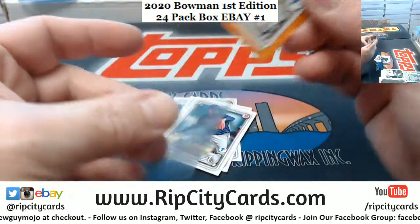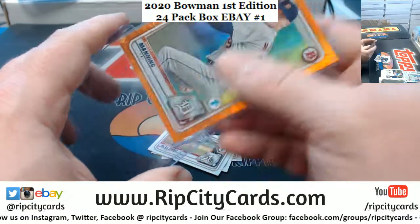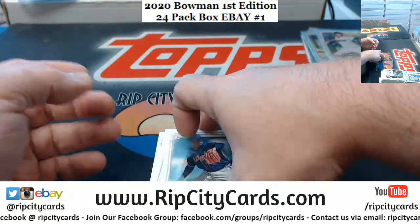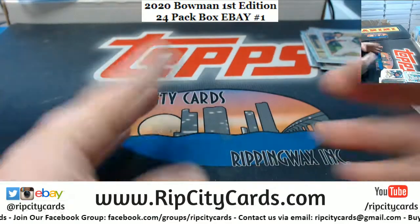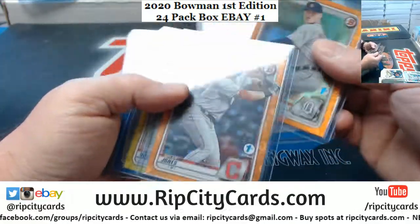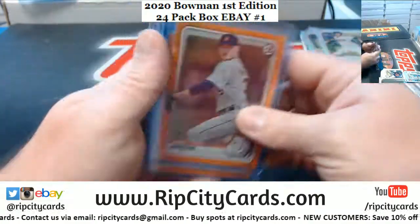So, I mean, listen, color has been solid in this. I'm not mad at the color at all. And that's what we have. Color-wise, we ended up with two oranges, a yellow, and three blues. Manning, Jones, a Spencer Howard, a Shortridge, a Christian Robinson, and a Brady Singer.